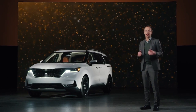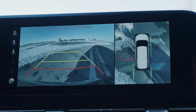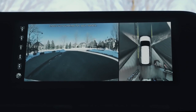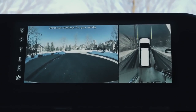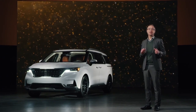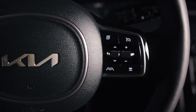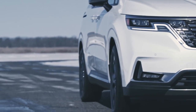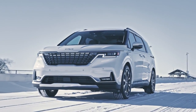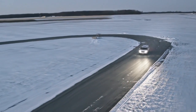Now these next features, in my humble opinion, are well worth the upgrade. The Surround View Monitor offers a 360-degree field of vision that makes navigating tight parking spots a breeze. And the Blind Spot View Monitor gives drivers the visibility they need to change lanes confidently. The Smart Cruise Control with Highway Driving Assist controls steering, acceleration, and deceleration to maintain a safe distance from the vehicle ahead and helps reduce driver fatigue.